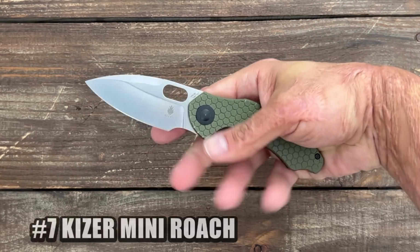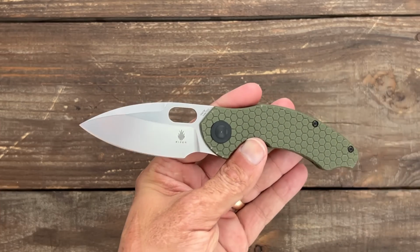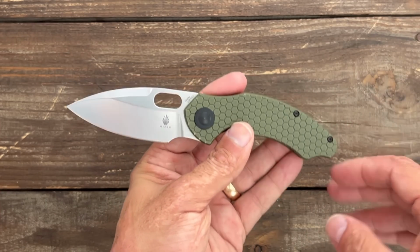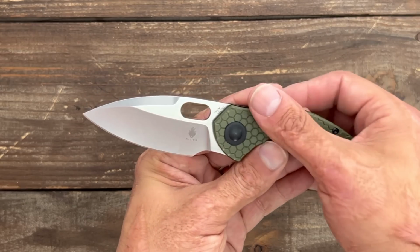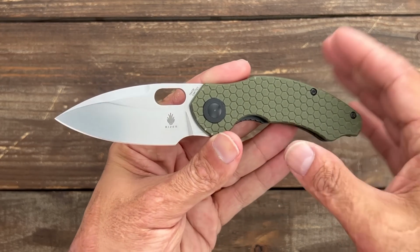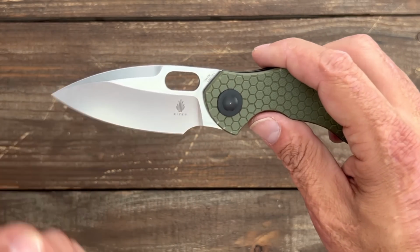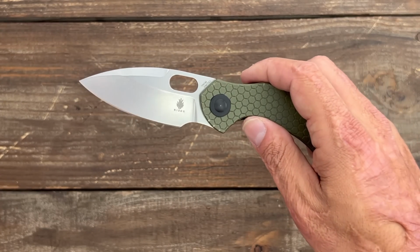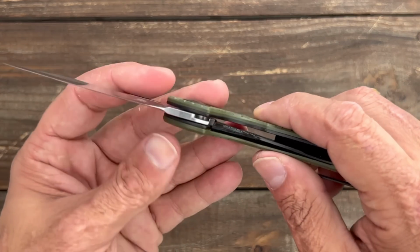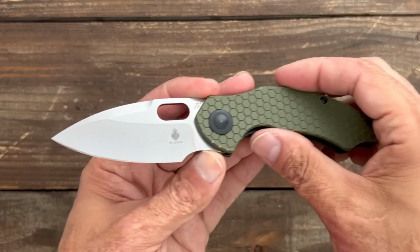Number 7, we have the KIZER Mini Roach, and I definitely expected this one to be much higher, but it could have definitely been interchanged with a lot of them above this, but for me, it is on the number 7 spot. What you're getting here is a very nice deep hollow ground 154 cm blade, so it's super slicey. It's got dual deployments because it comes with a flipper tab, but that flipper tab is removable. I've taken mine off because I enjoy the thumb hole.